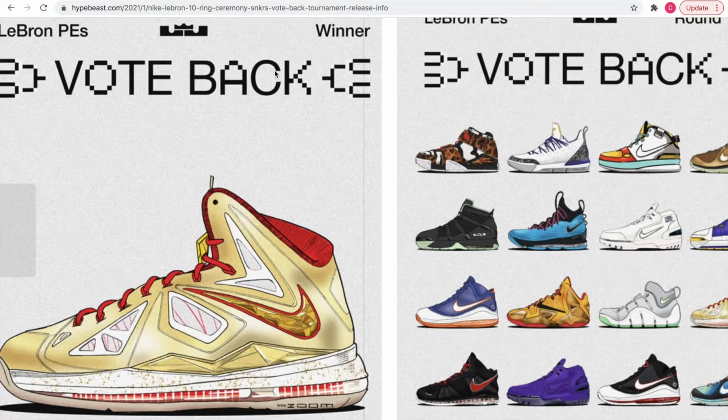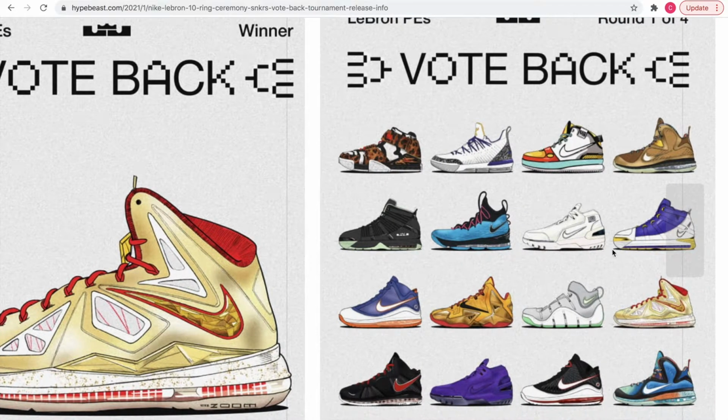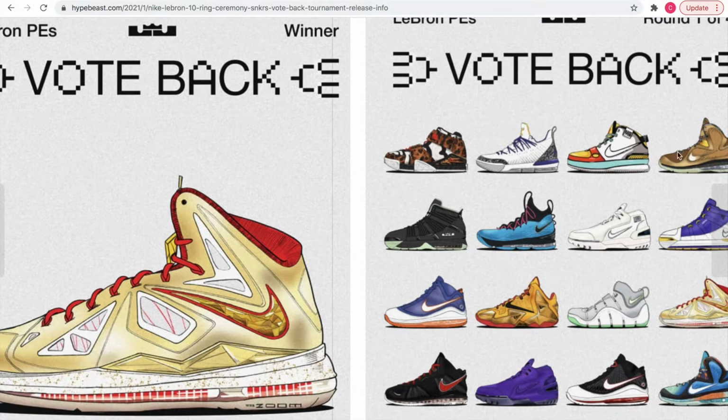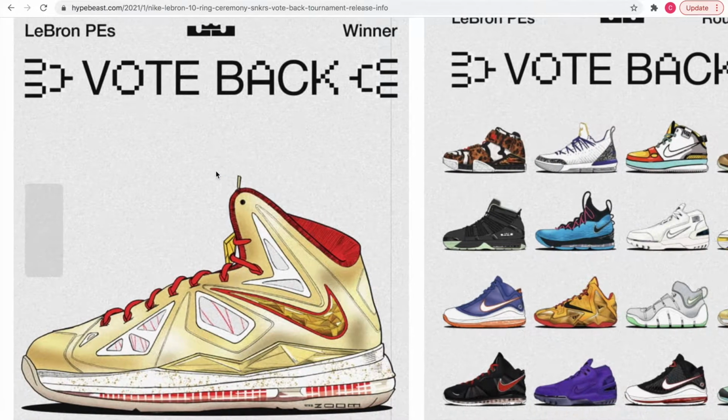Now, I didn't do a video on the final vote back, which basically paired the ring ceremony up with the Watch the Throne Gold LeBron 9. That is the conclusion of that round, and then after that, this sneaker is the one that ended up winning. All in all, this is exactly what I expected to happen. I believe I predicted it in my video, and I might have said that the 9 was going to win at the end, but I did say that I think these two shoes are going to be the end ones.